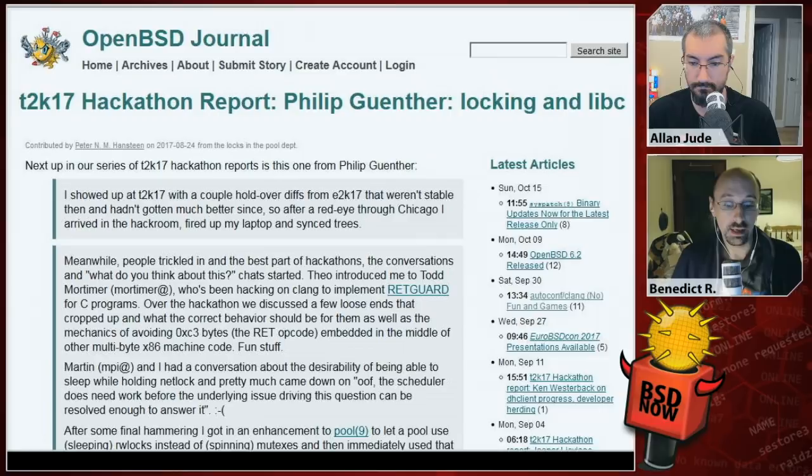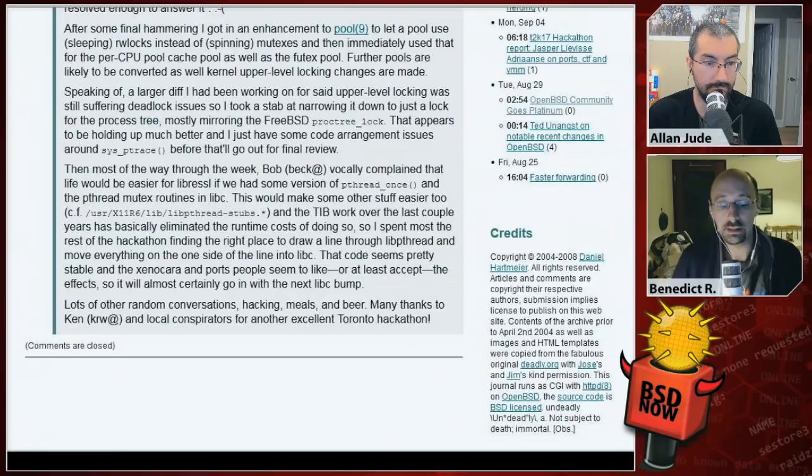Philip spent the rest of the hackathon finding the right place to draw the line through libpthread and move everything on the one side of the line into libc. That code seems pretty stable, and with the Xenocara and ports people, they seem to like it, or at least accept the effects of it, so it almost certainly will be in the next libc bump. Lots of other random conversations, hacking, meals, and beer. Many thanks to Ken Westerback and Local Conspirators for another excellent Toronto hackathon.